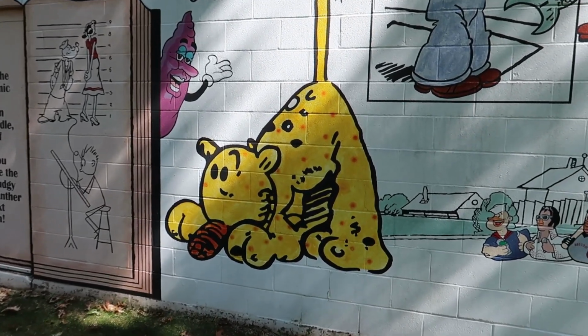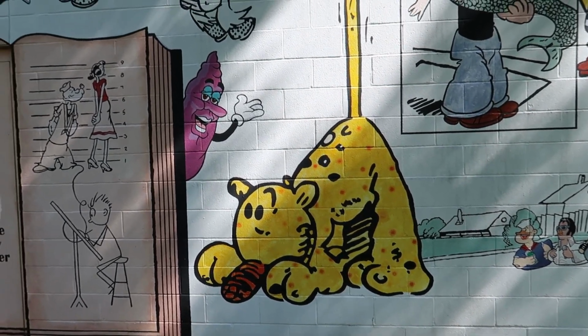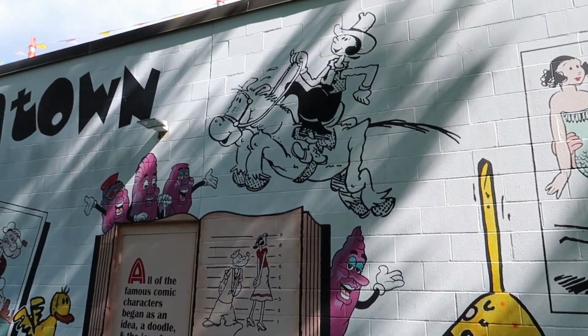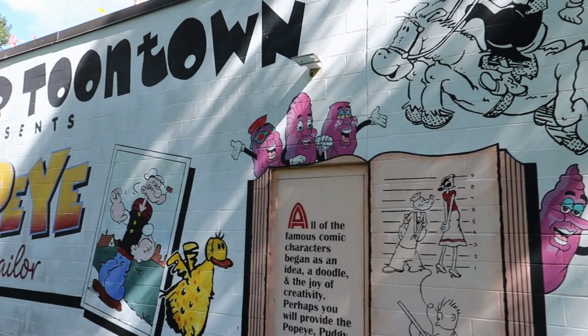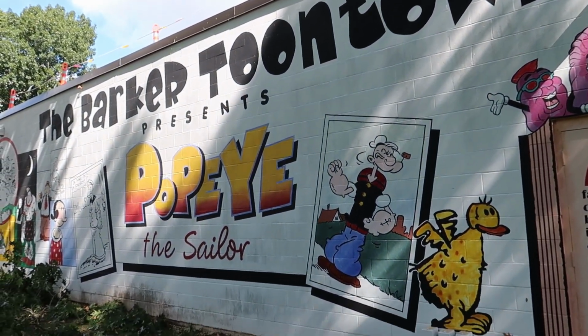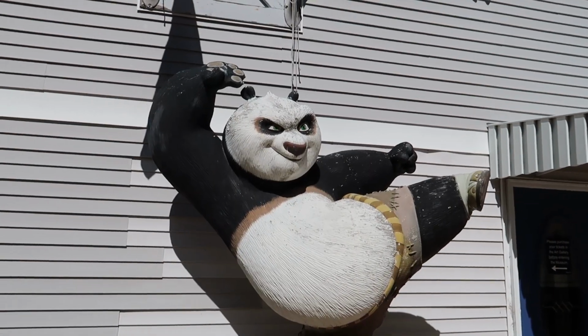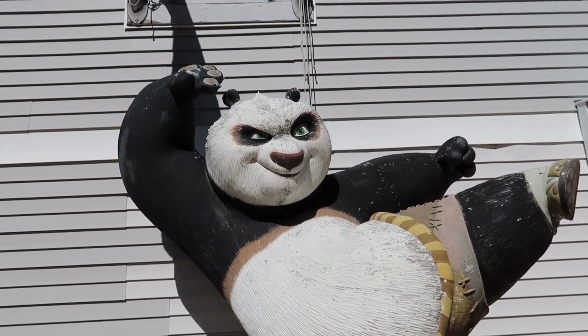That's a Popeye character. He's some kind of weird magical creature. I don't remember his name. But we got more of the California Raisins, and look at that. Barker Toontown presents Popeye the Sailor. Very cool. And greeting us at the door is the Kung Fu Panda.